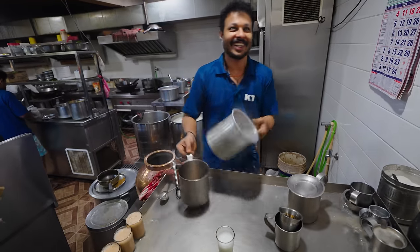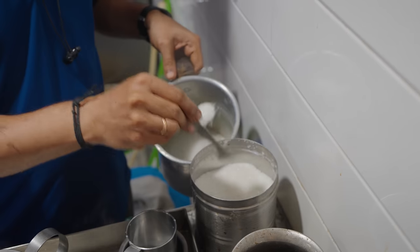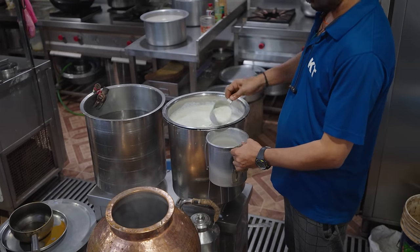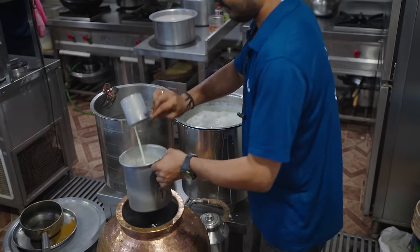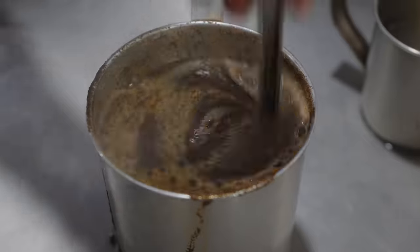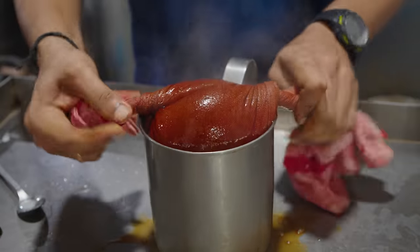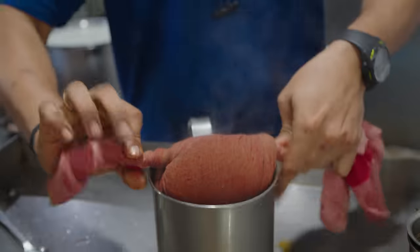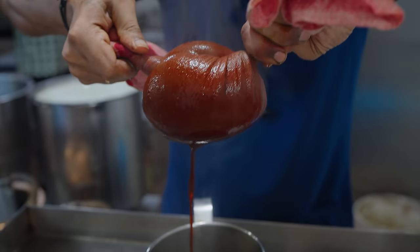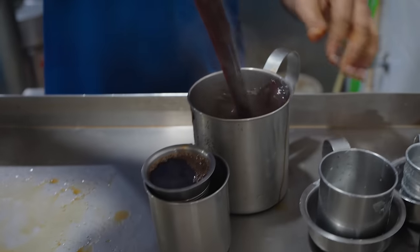Good morning. Okay, he's preparing it now. Sugar. Sugar. Milk goes in. Oh, that ring move is incredible. So he's making the tea concentrate now, which then he'll use to make a lot of different cups of tea. Oh, that's very strong, extremely strong tea.